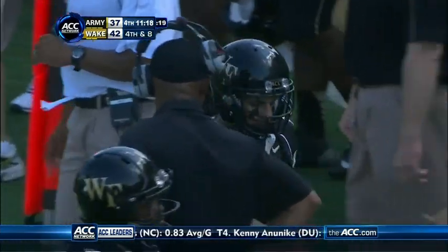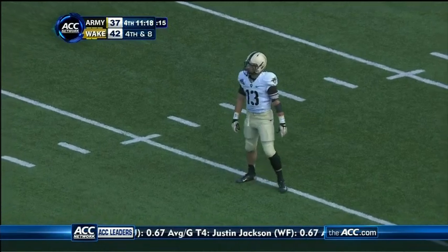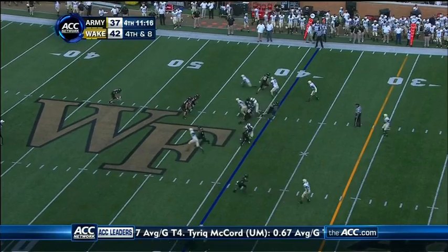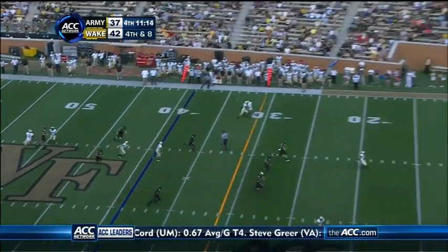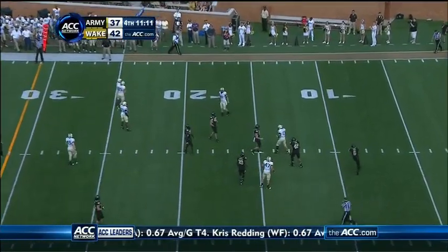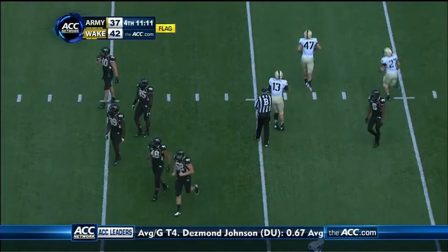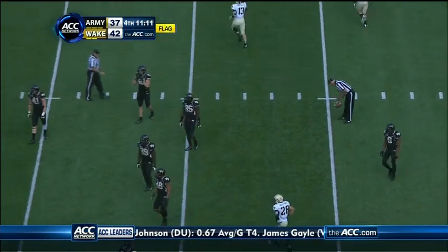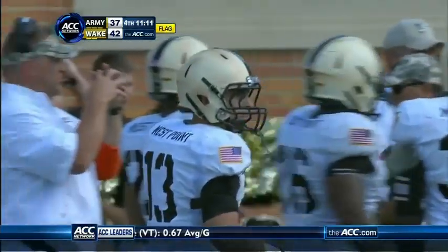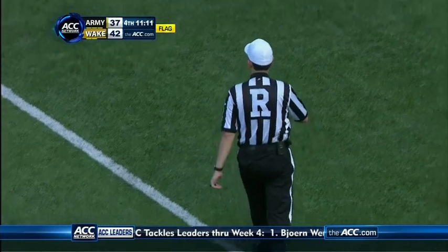Kinnell is going to kick it away. Busetti is back to get the kick. Sky high, that's what he wants. He wants it inside the 20, and it's fielded there by Busetti on a fair catch. A 25-yard kick, but he did the job. That's his 6th pin inside the 20. We have a flag down on the field. And this is going to be against Wake Forest.